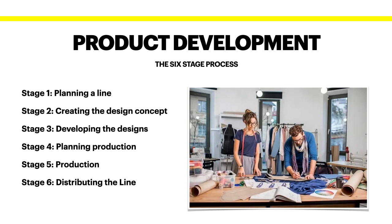Stage 6 is distribution. Shipments are then sent to retailers via air, rail, truck, or sea. As manufacturers observe sales, they will reproduce or recut the most in-demand garments.